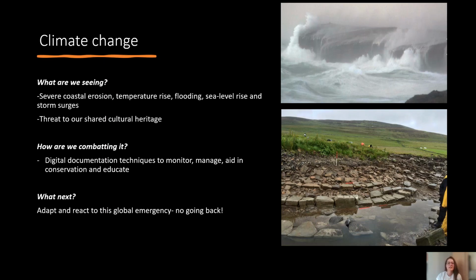So using digital documentation techniques, and then what's next? It's adapt and react, like COP26 and climate policies. Climate policies globally are all about adapting and reacting. So through 3D digital documentation and developing and changing methodologies, as techniques are not static, they're always moving. So we need to always change and improve techniques along with it, and there's no going back. We're losing all our cultural heritage, so adapting and reacting now will help in the future.